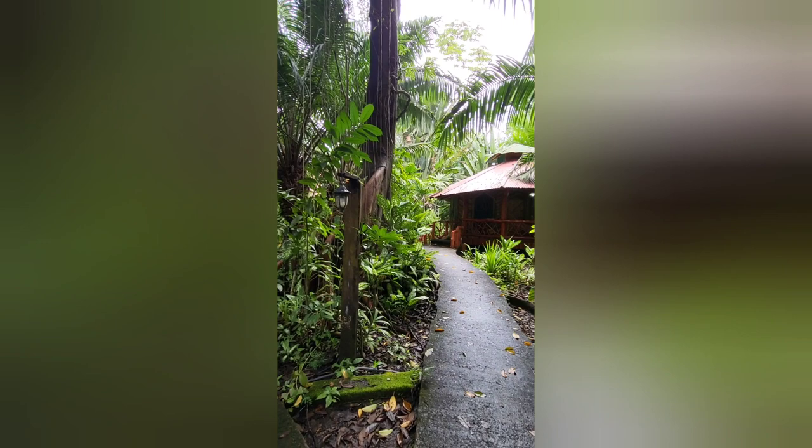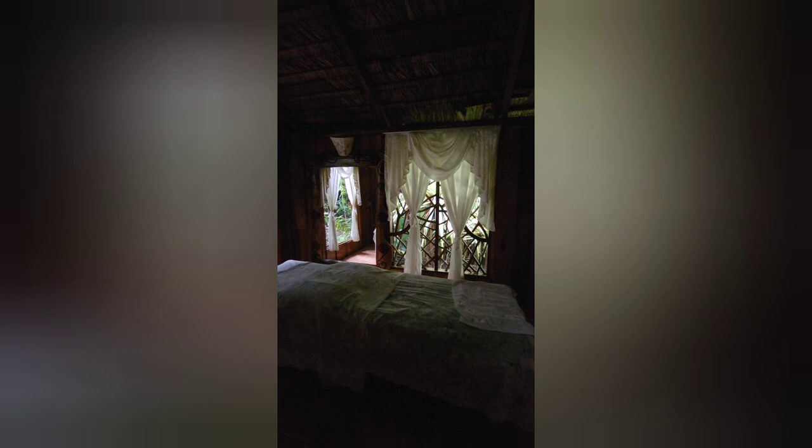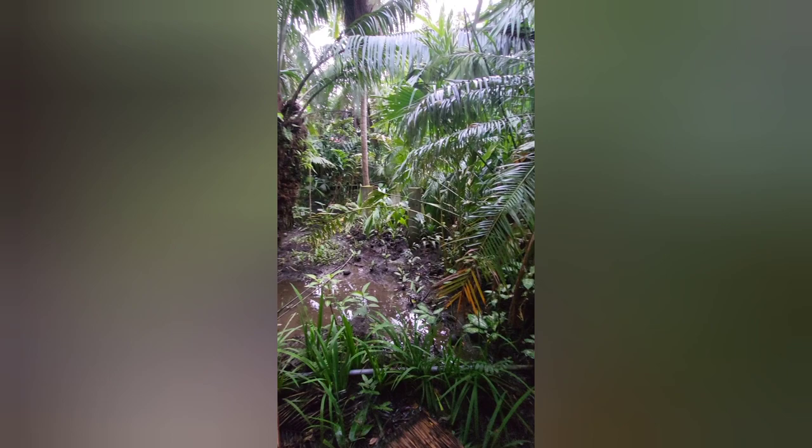Y'all know I'm a hot mess. I got 4 massages while I was in Costa Rica. Here is one of the rooms that I had a massage in. I love the fact that I could still hear the sounds of nature as I was getting my massage. So awesome. And I have to say, obviously, if I got 4 massages, that means they were great massages. Just take a peek outside, right smack in the middle of the rainforest.